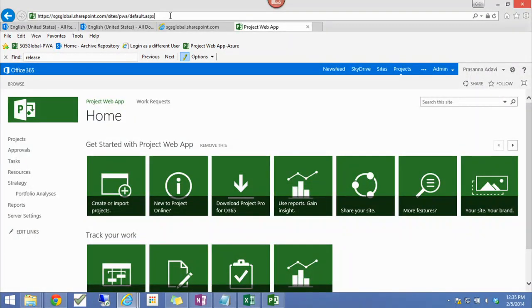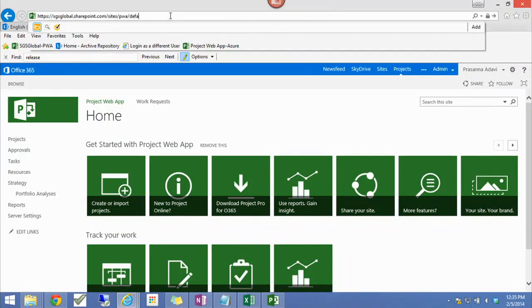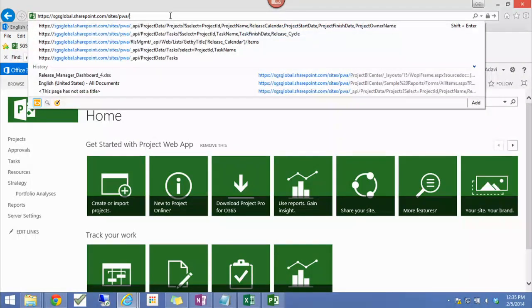To start building your OData query, all you have to do is, right here at the browser level, first append underscore API. That tells it that now you are building your query string. That's all we need to know. Believe me, I'm not a developer. I'm a mechanical engineer by education, so I'm not showing you anything that I could not do being a non-developer. So just add underscore API and add this.